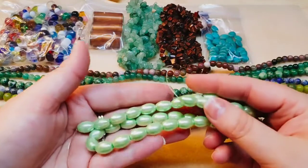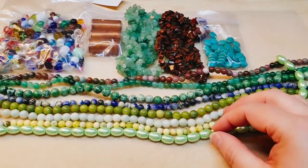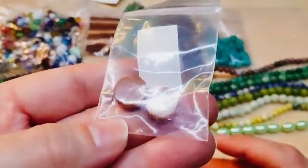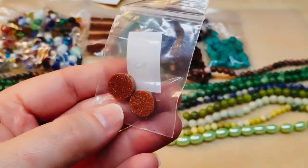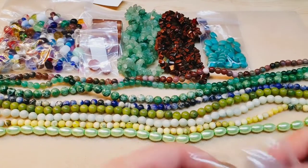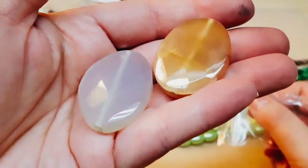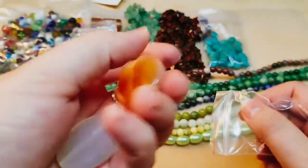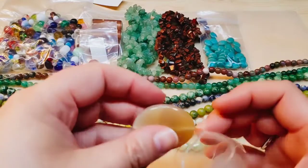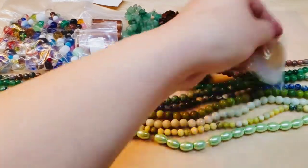Then there is this strand of mint green barrel beads. There are these two tiny little coin beads that are goldstone. So I absolutely love those. I'm hoping to make a pair of earrings out of that or something. There are these focals. They're a gemstone. I would guess they're an agate. They feel like an agate. Very pretty. And they are faceted. So. Then, actually, let me set those up there.